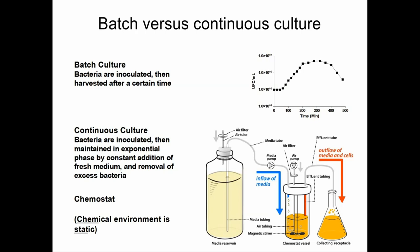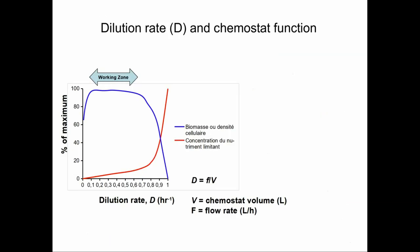Now, the thing about this is you have to be careful with the flow rate, because if the flow rate is not enough, then the bacteria will still get to the stationary phase. But if the flow rate is too fast, then you wash out all the bacteria and you just have fresh medium here and no bacteria. So that's kind of the problem, more a chemical engineering problem than a microbiology problem, I have to admit.